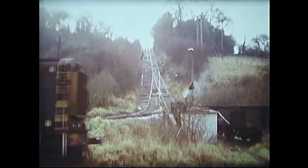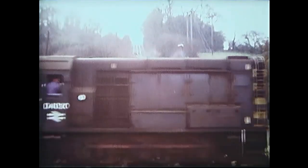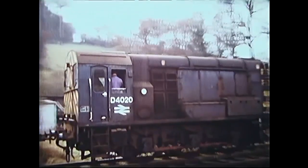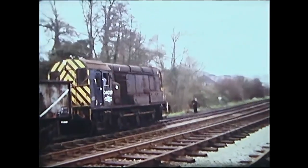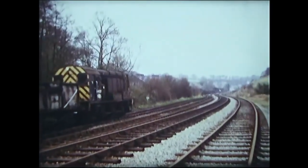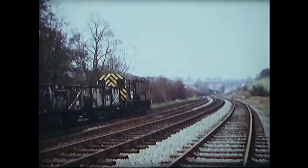At the bottom of the incline, steam gives way to a British Railways diesel that takes the coal wagons on their way. But now, in 1974, both the pits and, as a result, the British Railways line have closed. Perhaps the way is now open for the preservationists to run their fleet of restored steam locomotives.